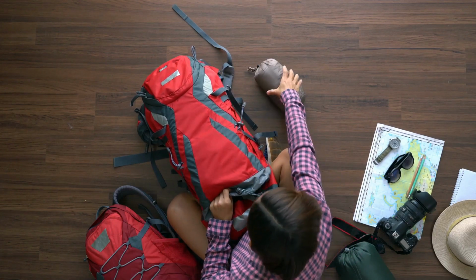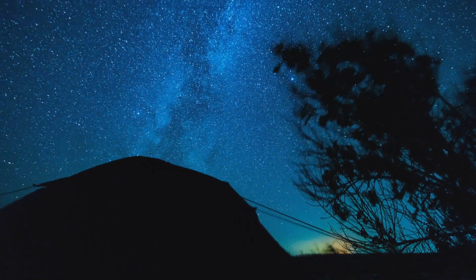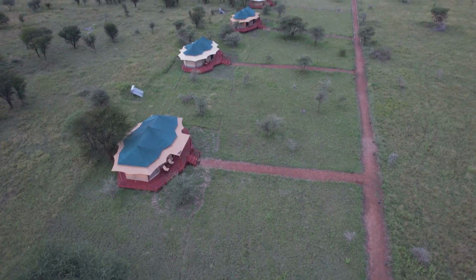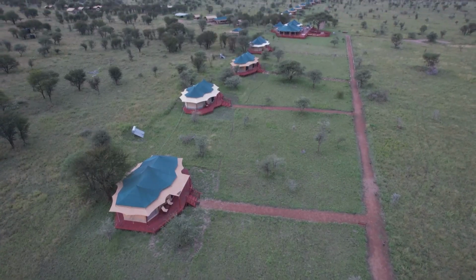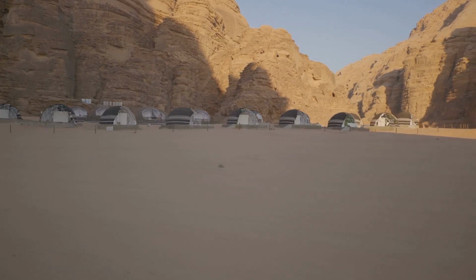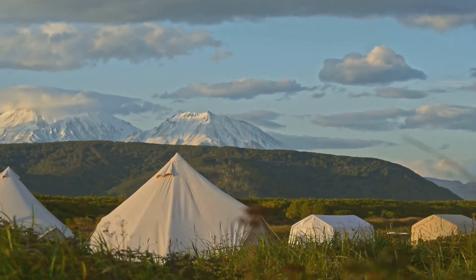Okay, adventurers, ready to take things up a notch? How does sleeping under a blanket of stars, the sounds of the African night all around you sound? Well, with a mobile camping safari, that dream becomes a reality. Now, when I say mobile camping, I'm not talking about pitching a tent in a crowded campsite. Oh no, this is the real deal.